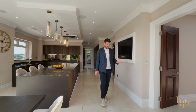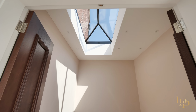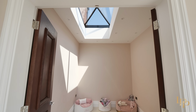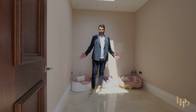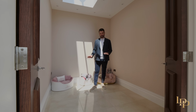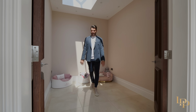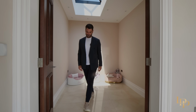Before I take you outside, I'm going to point out this room here to the left. So this is actually a really useful space, currently set up as a bit of a chill out area, I guess, for the dogs. But I know my wife, what she would do here, because she's not a dog person, but she would want a huge pantry, which I think would be a good idea. But this is a very spacious room.